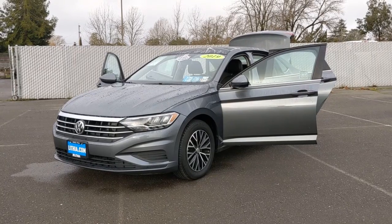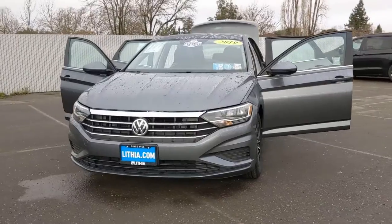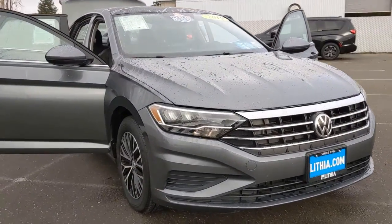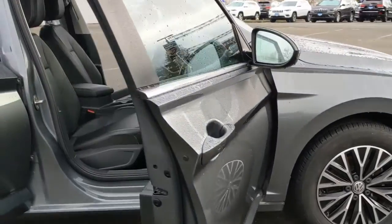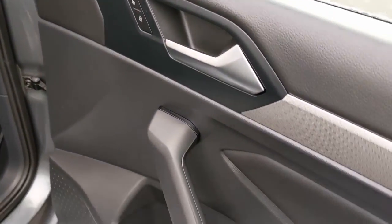Can you see yourself in the 2019 Volkswagen Jetta? This vehicle still has fewer than 35,000 miles on the clock, so it won't last long. Take a closer look at this Volkswagen Jetta, the compact sedan that's tastefully understated, practical, and fun to drive. Its impressive fuel efficiency, smooth ride, zesty performance, and numerous safety features make it ideal for families and commuters.